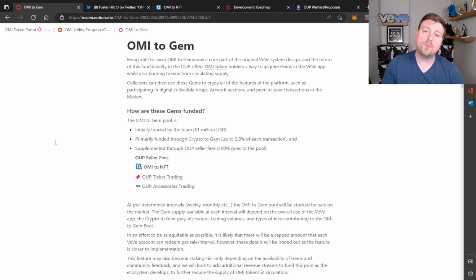So what Ecomi has done is they've instituted a limit as to how much you can purchase from the gem pool, which people feel is a little bit discouraging that they can't load up on all of it. But that's in place to ensure that as many people can start to enjoy the features as possible until they add in other mechanisms, which I will be touching on in this video.